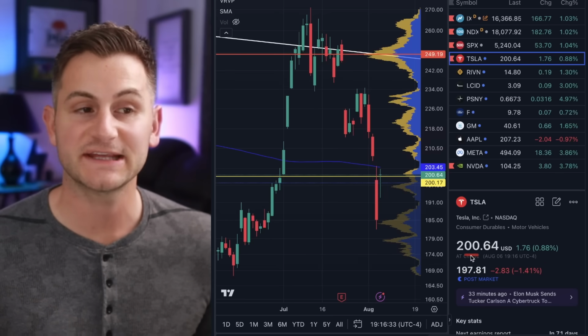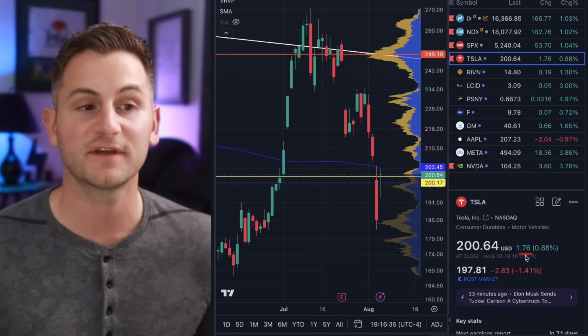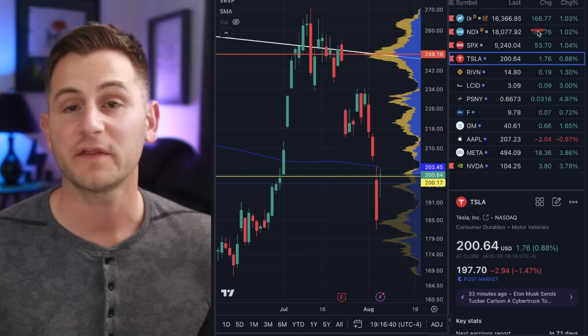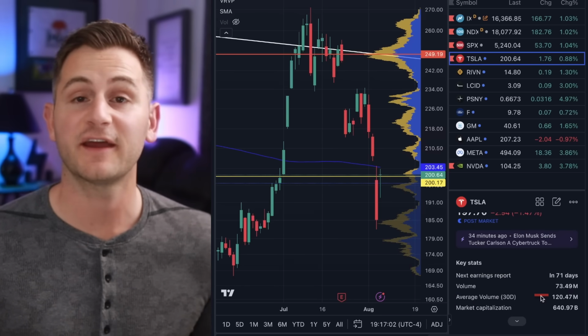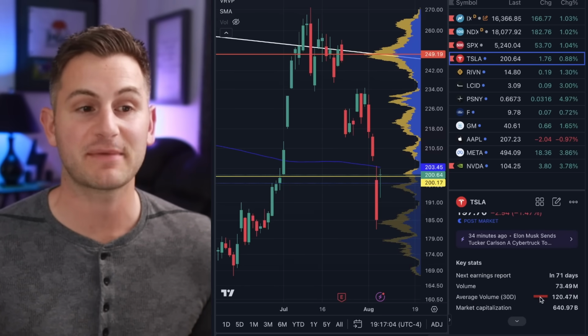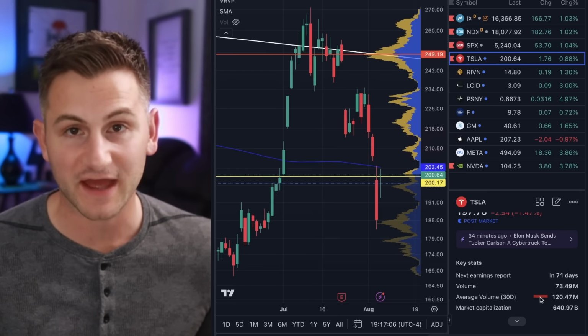Tesla stock closed the day at $200.64, up 0.88%, while the Nasdaq was up 1.03%. Surprisingly, it was a very low volume day for Tesla, trading about 47 million shares below the average volume the past 30 days.